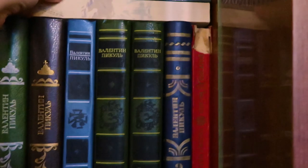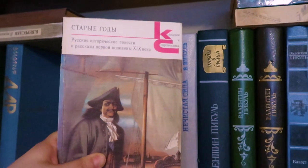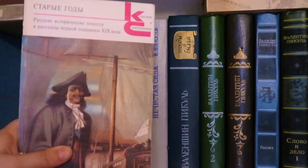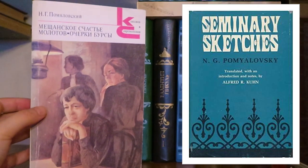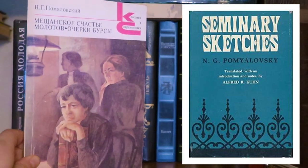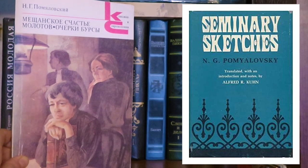And then here we have some interesting books, which I asked my parents if I can take them with me, and it's my mom's books, so she said sure. So here we have old historical novels written by writers from the 19th century. Pomilovsky, an author whom I have not read, and I discovered him for the first time now when I came home and started going through my parents' book collection. Apparently he was a great writer from the 19th century Russia, just overshadowed by, you know, more famous names.